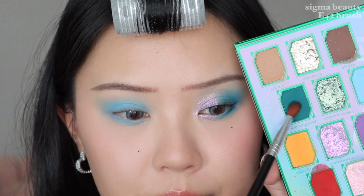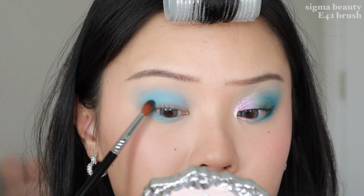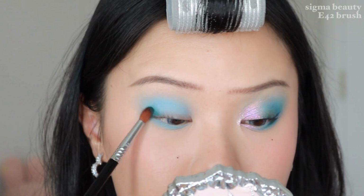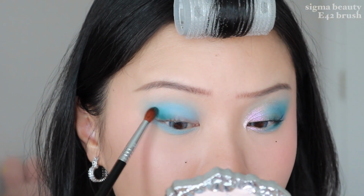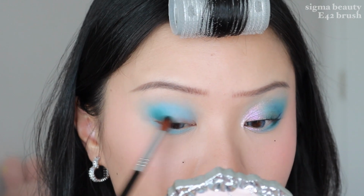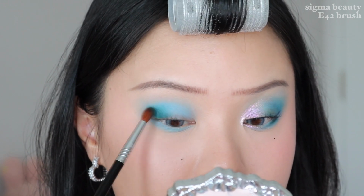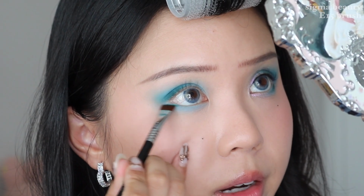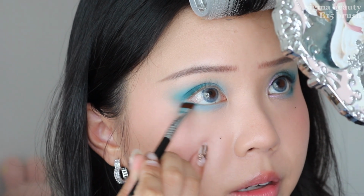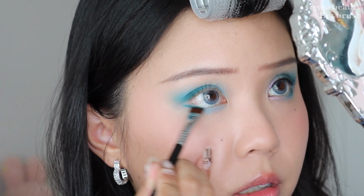Then going into the deep forest green, I'm gonna focus this at the outer corners of my eyes, just using wiping motions to get that on. I'll slightly blend that into the crease as well, but we're really just gonna focus this more so at the outer edge. Then using a defining brush just at the outer corner on the lower lash.